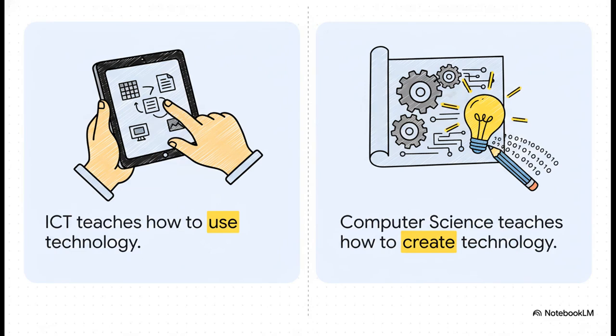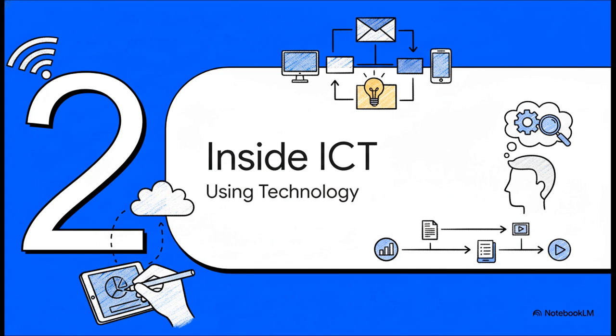Okay, if you only remember one thing today, make it this. ICT teaches you how to effectively use all the powerful digital tools that already exist. Computer science, on the other hand, teaches you how to create those tools from the ground up. So think of it this way. One is all about application, the other is all about invention. So let's start with ICT and really explore what it means to be an expert user of technology.